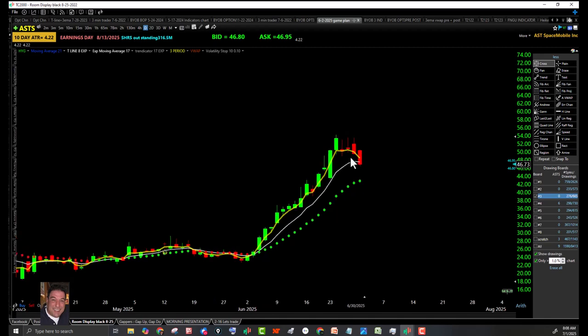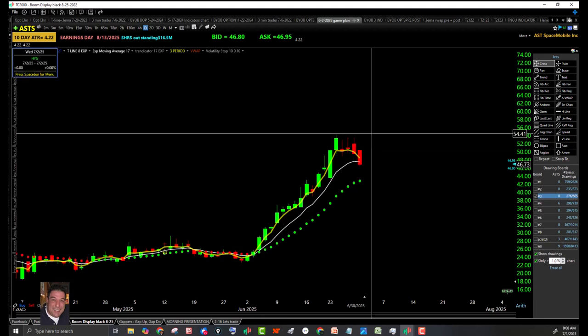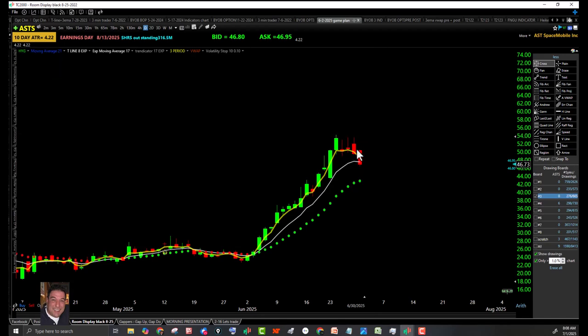Not really liking that one, but it is holding right there. It had a 4-day hold. If they can recover this, hopefully they can bounce back up over it. But that was a nice 4-day hold up there on ASTS.